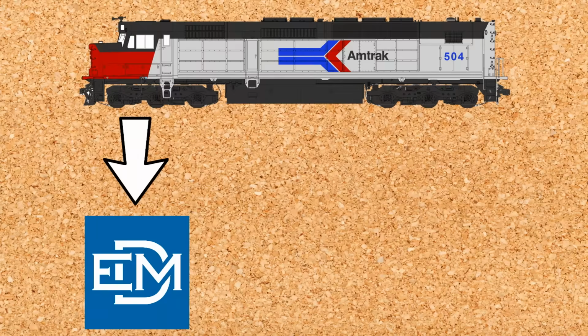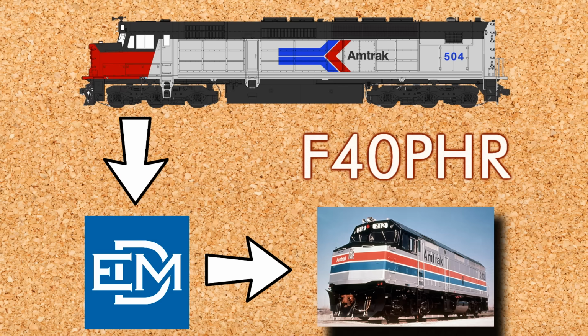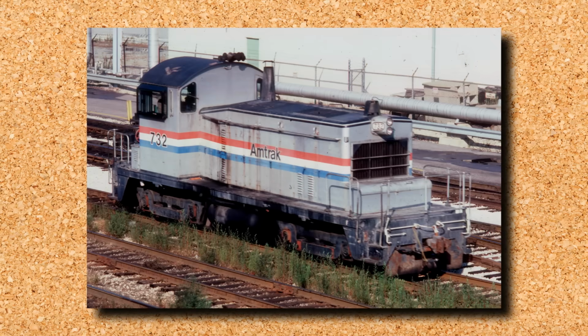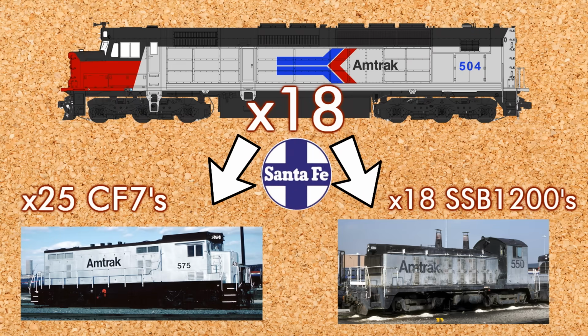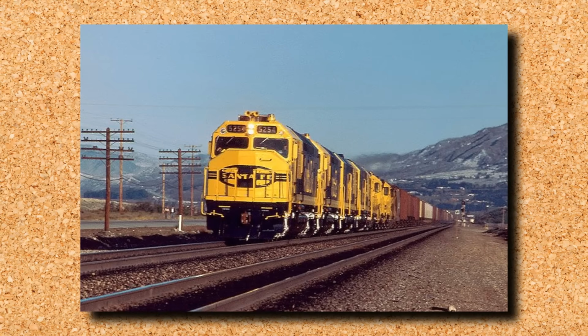In 1977, Amtrak traded in 40 of their 40Fs back to EMD. Components from these locomotives, including the prime mover, would be used in a series of F40s known as the F40PH-R, R meaning built from SDP40F parts. In the following years up until 1987, Amtrak traded in a total of 132 units back to EMD for F40PH-Rs. Also during this time in 1984, Amtrak was experiencing a light engine shortage. In turn, they traded in 18 SDP40Fs to the Santa Fe Railway in exchange for 25 CF7s and 18 SSB1200s. In 1985, the Santa Fe began converting their Amtrak engines for use in freight service.